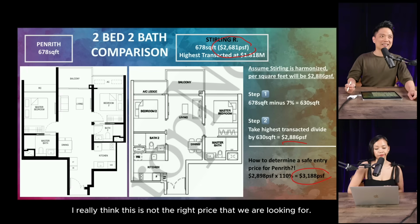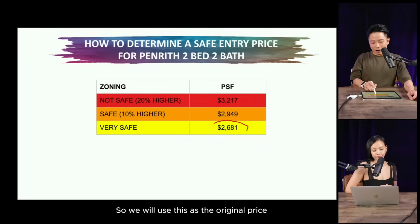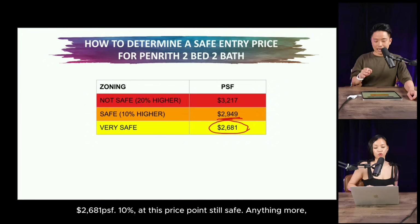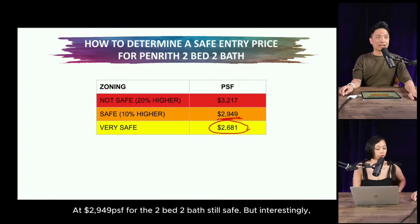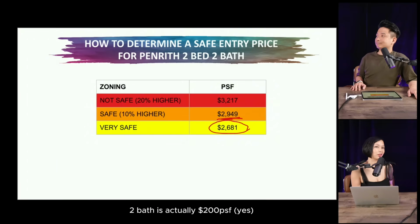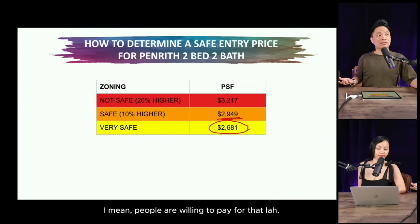I really think this is not the right price that we are looking for, so we will use this as the original price without calculating the harmonization. 2,681 plus 10%, at this price point, still safe. Anything more, I leave it to you. At 2,949 for the 2-bed, 2-bath, still safe. But interestingly, the gap between the 2-bed, 1-bath and the 2-bed, 2-bath is actually 200 PSF. So people are willing to pay for that.